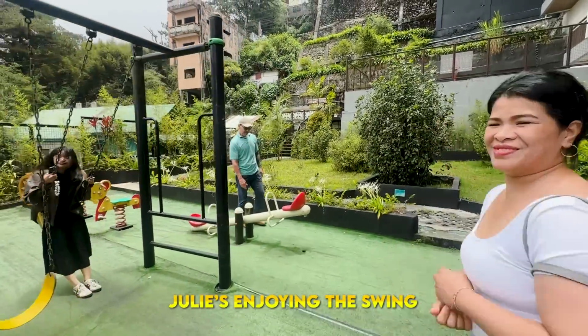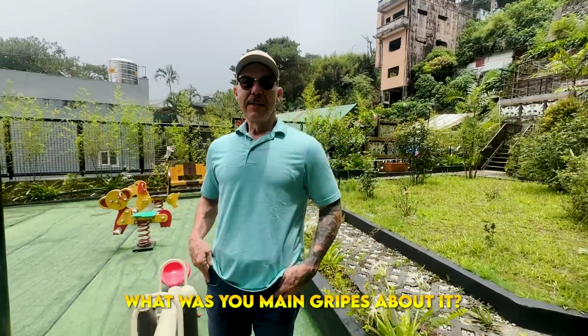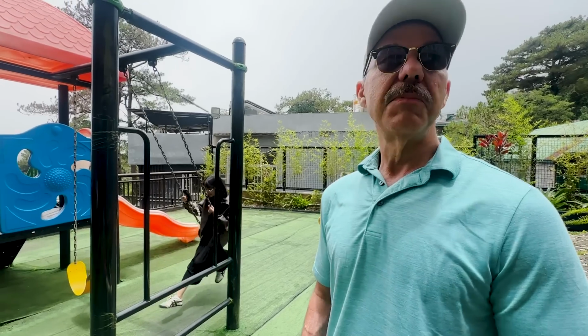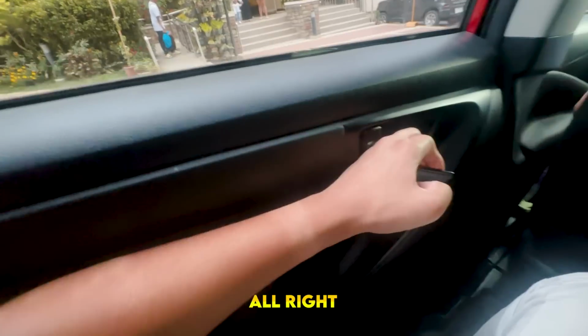Julie's enjoying the swing. What do you think of that unit, Jeff? What were your main gripes about it? Bottom floor, no view. Too cramped. Too cramped, yeah. Let's go on to the next unit and see what we can find.